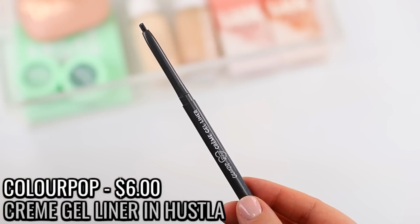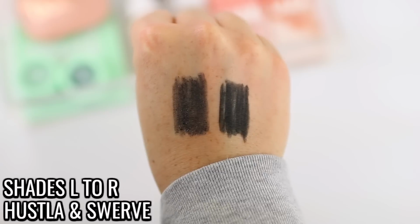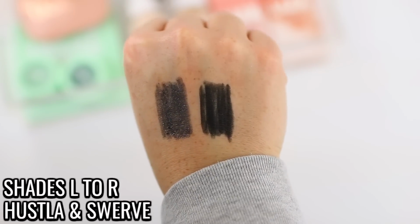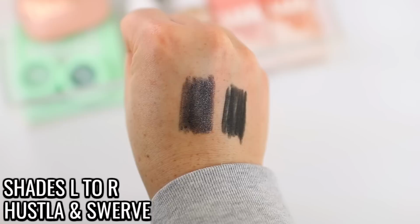They also released a new eyeliner shade as part of the collection. This is their cream gel liner in the shade Hustla. They also have it in the potted gel liner form as well. I've never been able to get the hang of gel liners, so I don't have that one to share with you guys, but I do have the pencil. I will swatch this one next to their cream gel liner in the shade Swerve, which is just a true black. This one differs from their regular black liner because it definitely has a lot of silver shimmer mixed into it, and it's so pretty on the eyes.